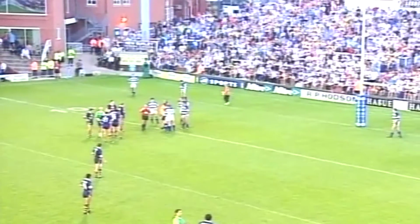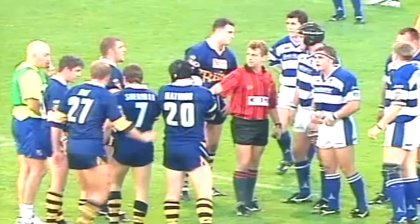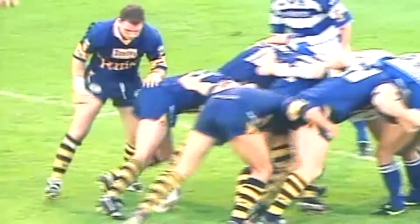Well, perhaps not. Might be Gary Mercer. Whoever it is going to the scrum, it's possibly Mercer. Mercer and Allroyd enjoying a bit of a joke between each other. Leeds win the scrum. Now they'll look to have the last word.